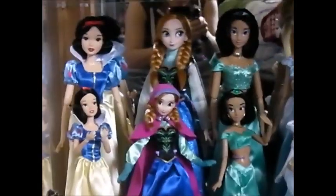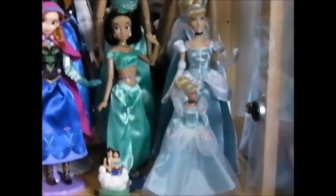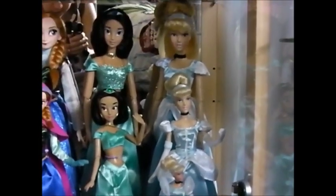Okay. Next shelf, if we go down here, we've got some more. I like the way I designed them like this. I just think they look really cool. We've got Cinderella, Jasmine, Anna, Snow White. The basic dolls and singing dolls. Okay, so that's that shelf.